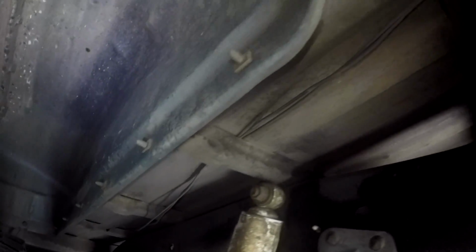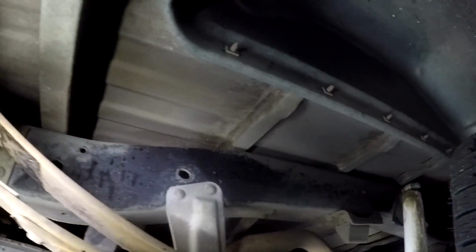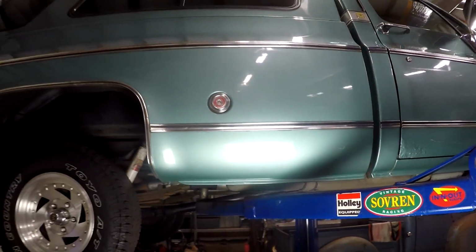Go around here to the back. Back behind the bed looks in really good condition. Inner wells looking good, no rust. You can just see some of the wiring stuff for the trailer and stuff. So the back of the bed here, you can see underneath here, looks all good. Tires are the same back here, nice even wear. It's really in good condition.